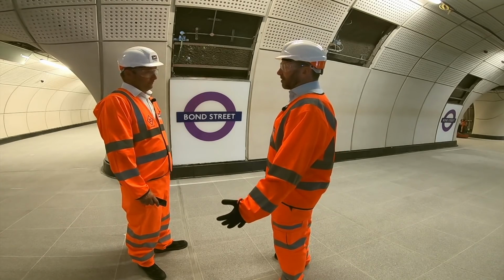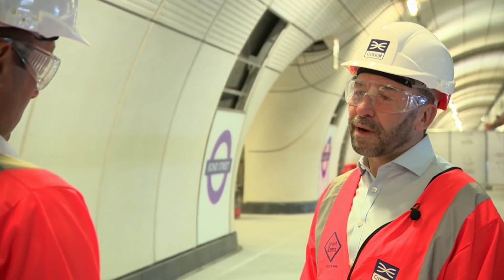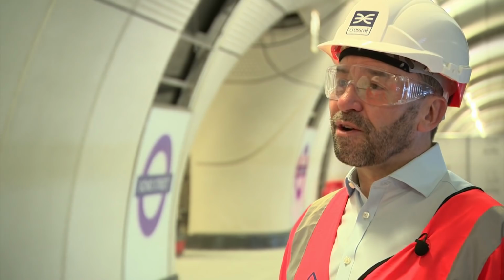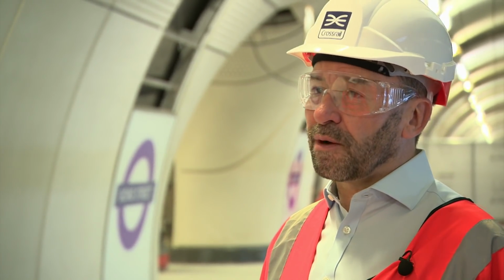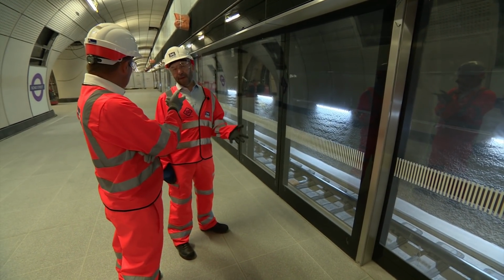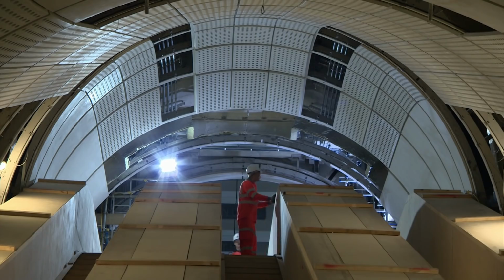Well, there's no guarantees, of course, but all I know is me and my team are really focused on it. There's 7,000 people still on Crossrail, and our whole objective is to get this railway open in that window. Even though he's confident the line will be open by 2021, it won't include this flagship station, Bond Street.